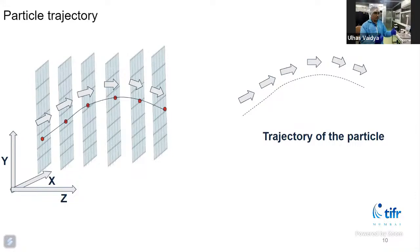Not only this one type that I showed, but we need to track the particle. So instead of one layer, we put a number of layers. Particularly, as I will show you later, in Belle II we have been using four layers of silicon detectors. This way we can track the particle.